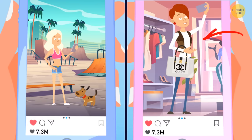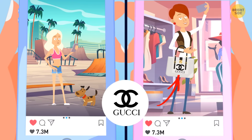The girl on the right is probably trying to save money at the moment. The logo on her bag looks like the Chanel logo, but it's written Gucci underneath.